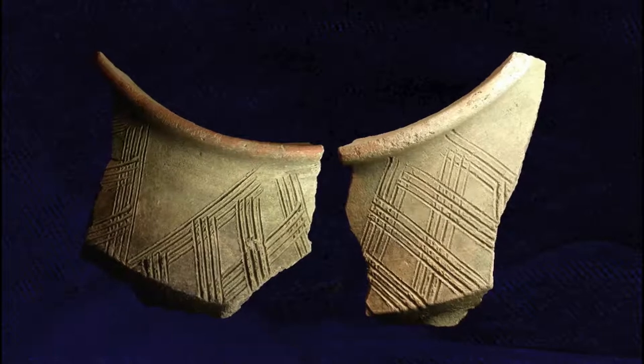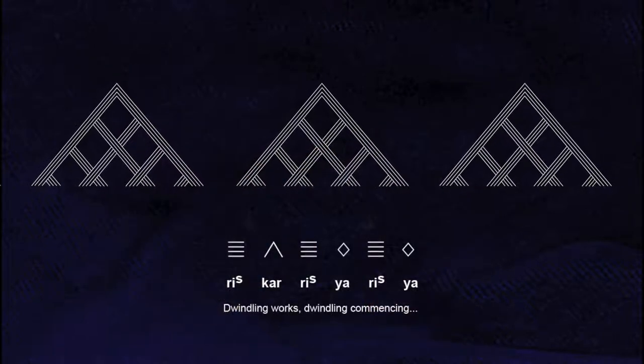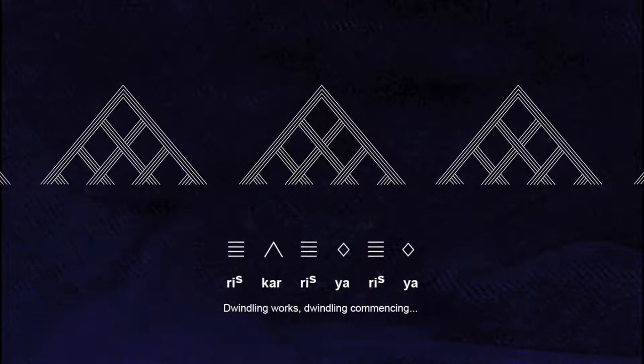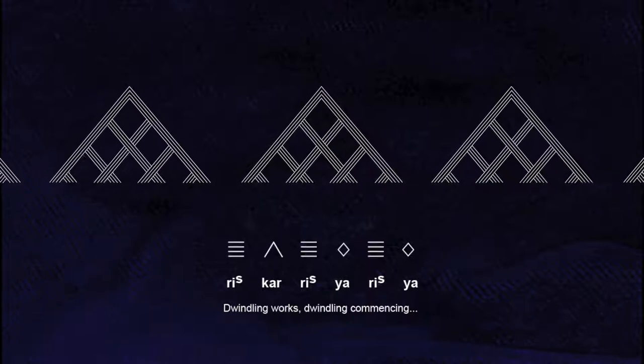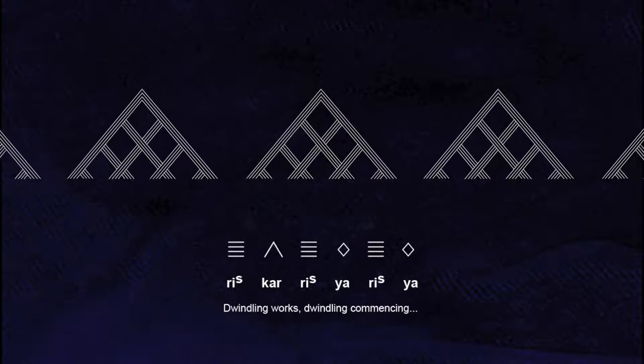Another pictographic representation of pyramids in rows decorates the shoulder band of another small cooking pot, reading Ris Kar, Ris Ya, Ris Ya, meaning dwindling works, dwindling commencing, dwindling commencing.